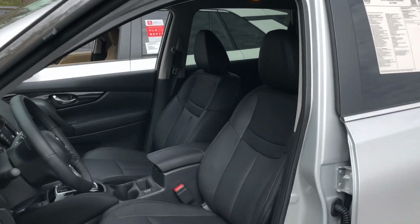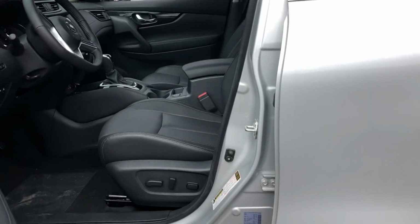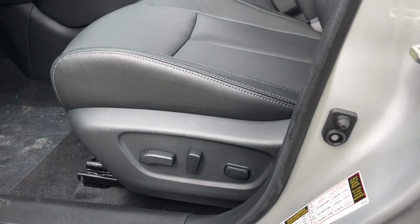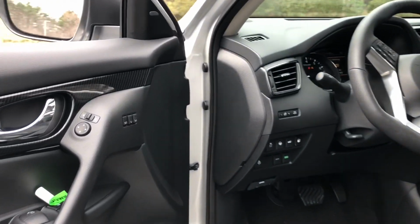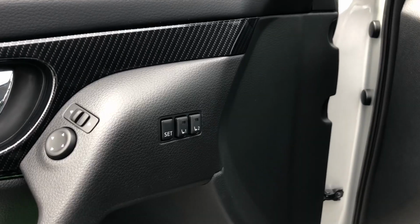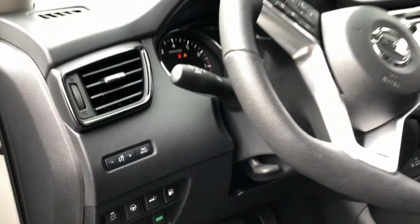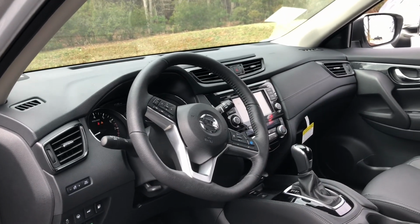Here's the Rogue interior here, leather seats, has a power driver seat. I want you to look at the fit and finish of the two cars here. The RAV4 just has a more refined feel and look to it. Just look at the memory seat buttons and just the general layout and materials made in this Rogue. I'm just getting a vibe about it the more I look at it.